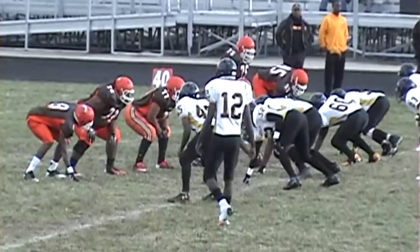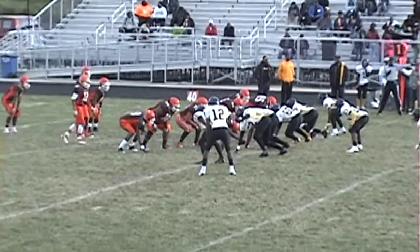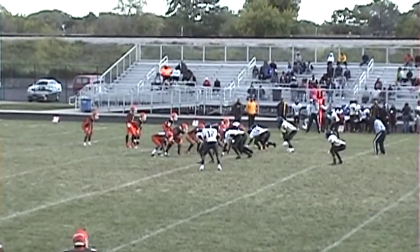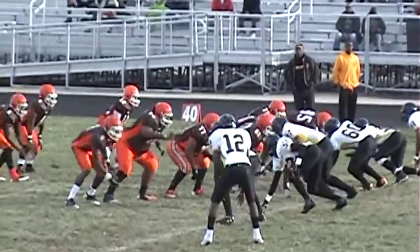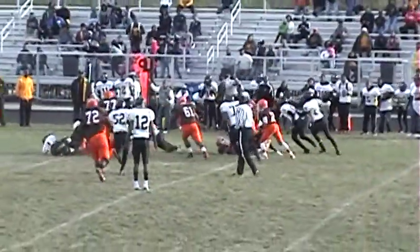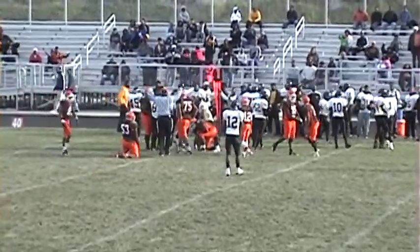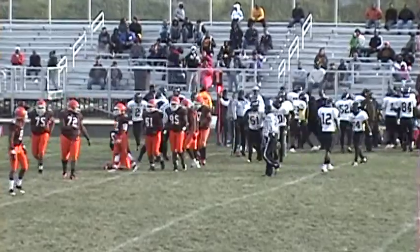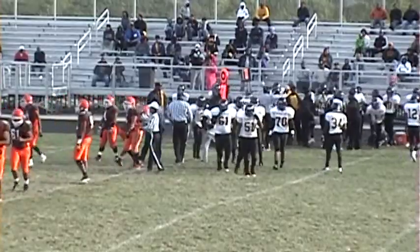First and 10. We're midway through the second period. King by 6. Julian with the ball. Hand off to number 7. The ball is out, and King says they have it. They'll take over, and they do indeed have the ball. We're going the other way.